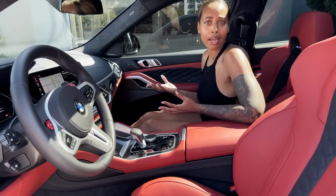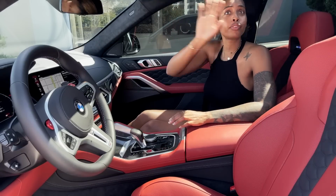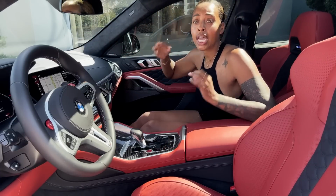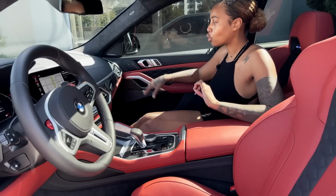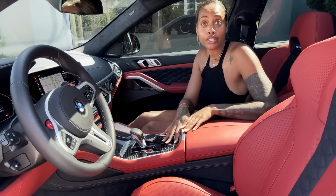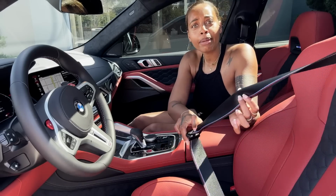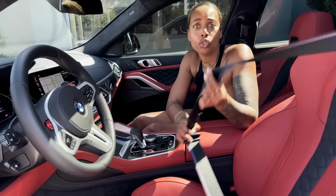Also, if you know me by now, you know I love Alcantara. So they have Alcantara all over the roof, on the sides too. I really like that. So soft. I mean, just soft. And then the other thing I really like, carbon fiber. They put a little bit of everywhere. There's some in the door, there's some right here, there's a lot here actually. I really like it. This is nice. Also the seat belt. Let's not forget the seat belt. They made sure they have the stripes of the M. You know, we know we're in an M in here, you're not gonna forget.